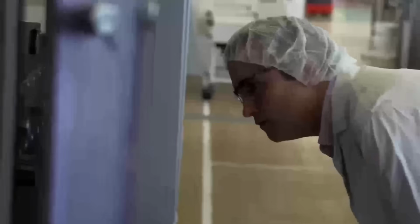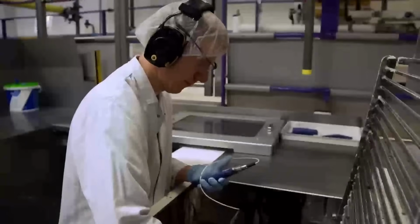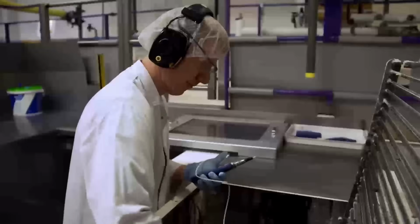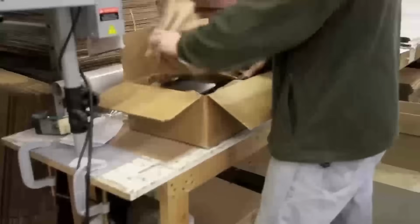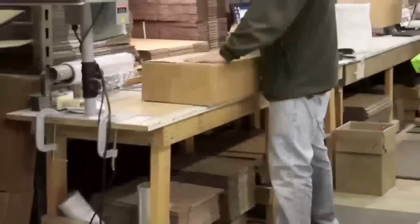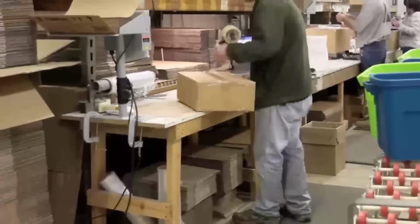At this point, the product is visually indistinguishable from the Mars bar found on store shelves, but the process is still not finished. The next stage involves secondary packaging, grouping bars into boxes, cartons, and shipping trays, and preparing them for distribution.